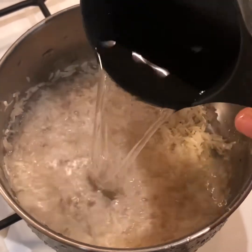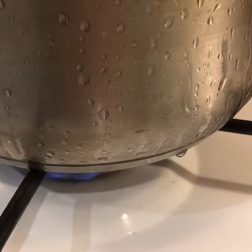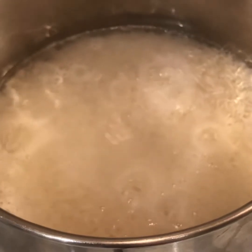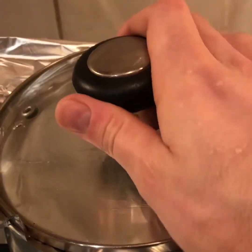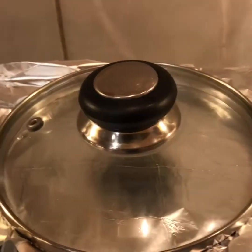Once your rice is rinsed and drained, measure your water according to the instructions on the bag. Put that rice over a medium plus flame. Let it come up to a nice simmer, and don't stir it while it's coming up. Drop that heat to very low. Now we cover our rice and cook it again according to the instructions on the bag. Each brand is a little different, so it's always important to read those instructions.